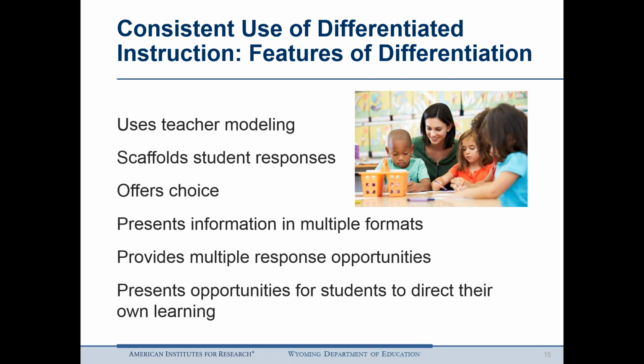Differentiation of instruction is more than just grouping students by interest or ability. There are other features of differentiation of instruction. These include using teacher modeling, scaffolding student responses, offering choices, presenting information in multiple formats, providing multiple response opportunities that incorporate immediate and corrective feedback, and providing opportunities for students to direct their own learning to areas, processes, and products that fit their interests and learning styles.